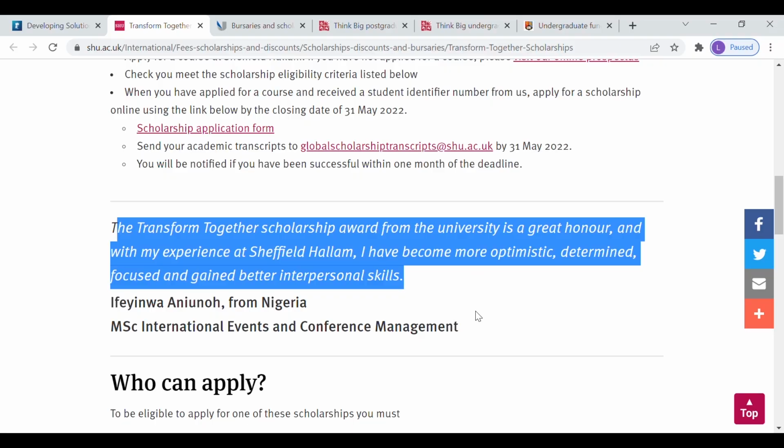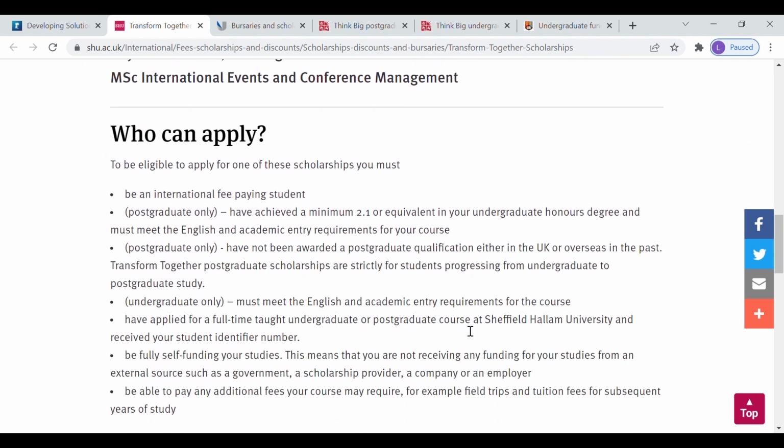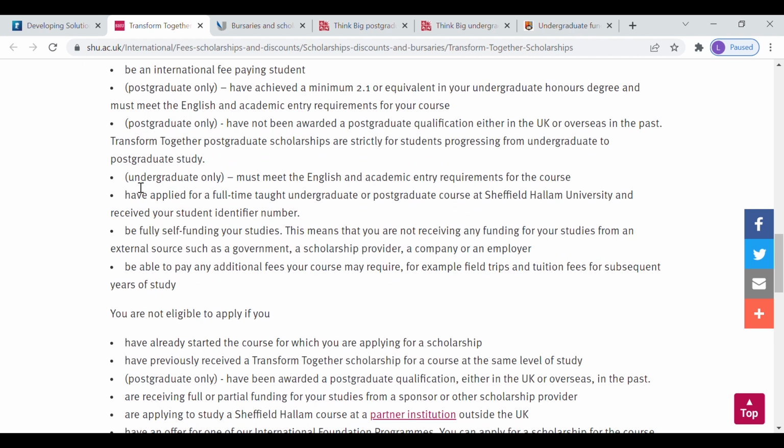Again, this is some comments from someone who got it last year from Nigeria. So who can apply? You've got to be an international fee-paying student. Again, this goes back to you applying and receiving a conditional offer or unconditional offer, and you're regarded as an international student. You should have received a 2.1 or equivalent in your bachelor's degree or honours degree. You should meet the English requirements. So again, it depends whether you're applying for an undergraduate or a postgraduate. For an undergraduate, you have to meet the English requirement, which we know that you can apply for this whilst you're taking your visa.